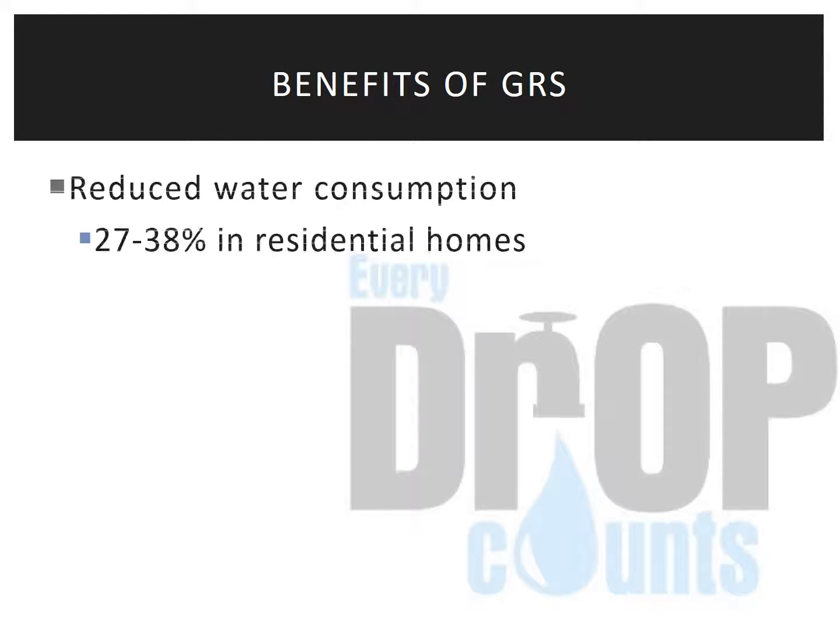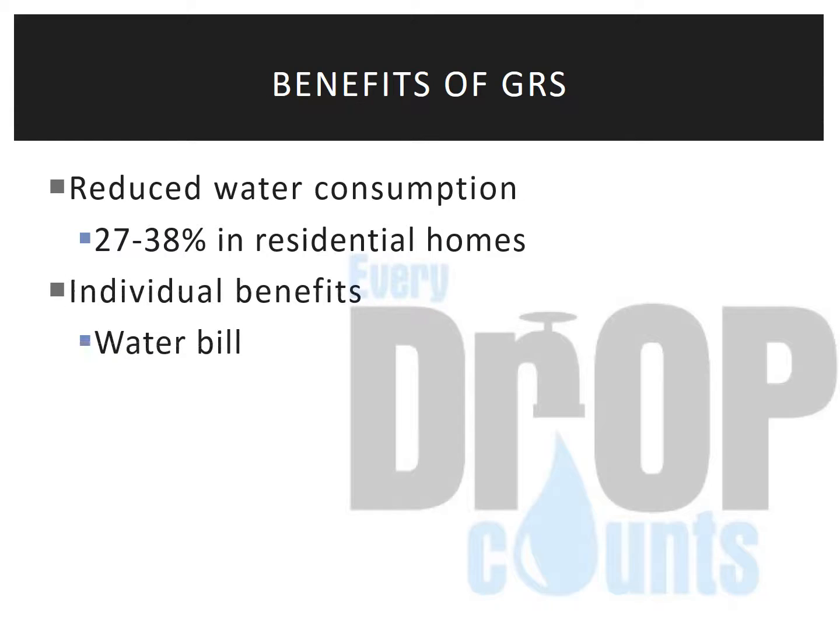Now to talk about the benefits. The first is water savings. These systems are said to reduce water consumption anywhere from 27 to 38% in homes. In states like California, where the average family spends $900 on annual water bills, this amount can also be reduced. Since we are reusing water, another benefit is that we can reduce energy and chemical use due to the reduced amount of fresh water that needs pumping and treatment.